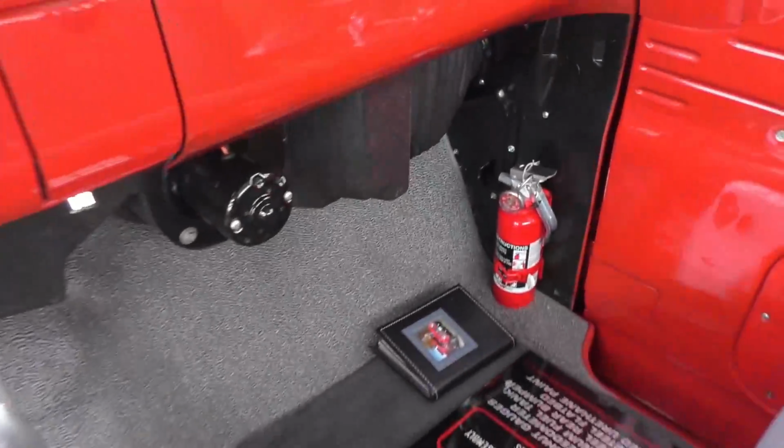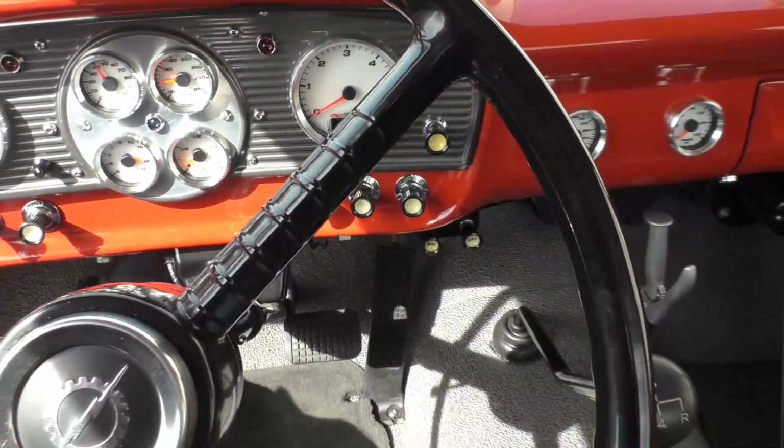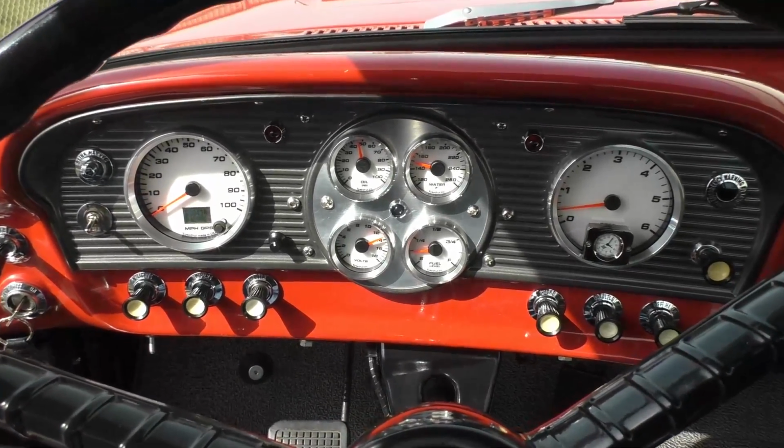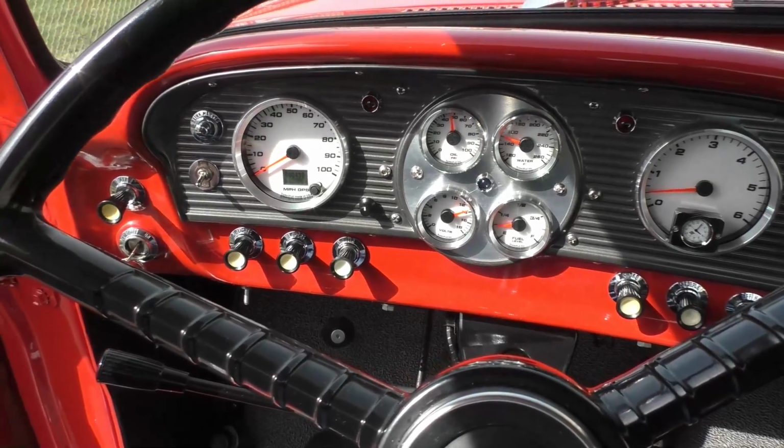There's a neat little build book there. We took photos of that. This little truck starts right up. It's like sitting in a cockpit of an airplane here with all these gauges. Very cool. This is a GPS speedometer.